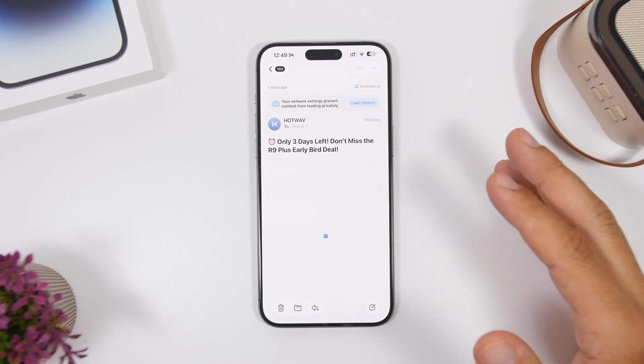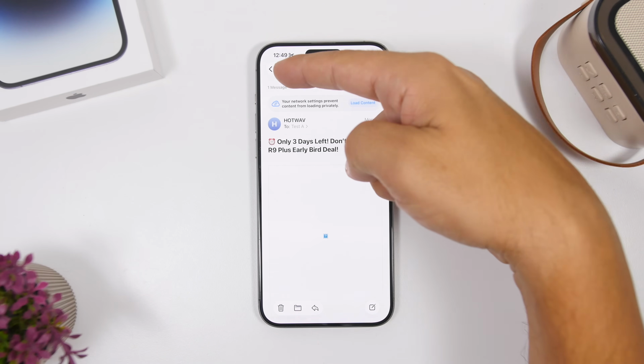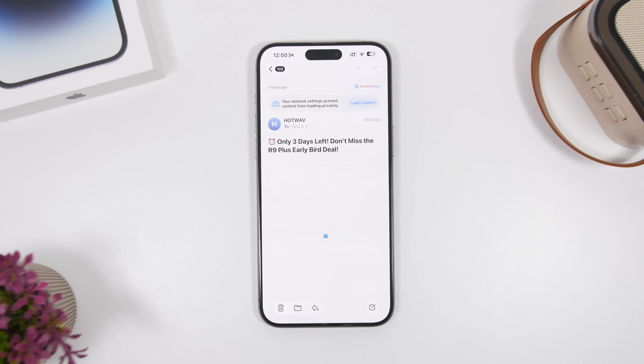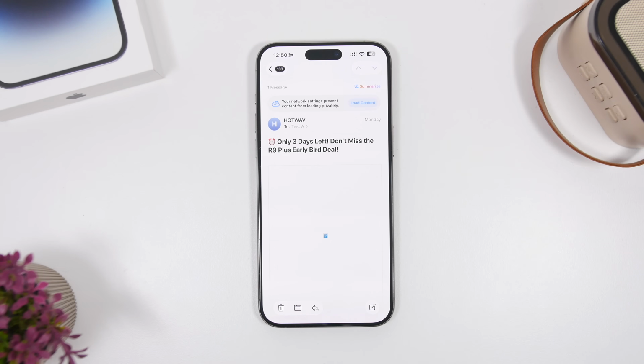Now this is also really cool on the Mail app. When you go into an email in your inbox and you have all the other unread emails, right there at the top it has that new way of showing you how many other emails you have unread in that inbox. You can see right there at the top where the arrow is to go back to the inbox, it also displays the number of unread emails.